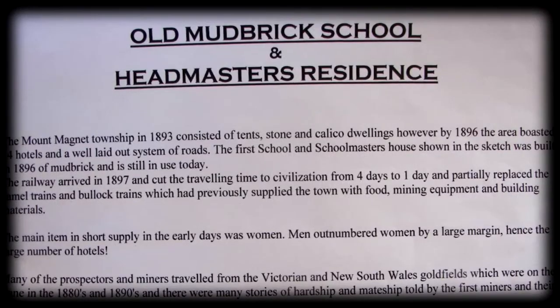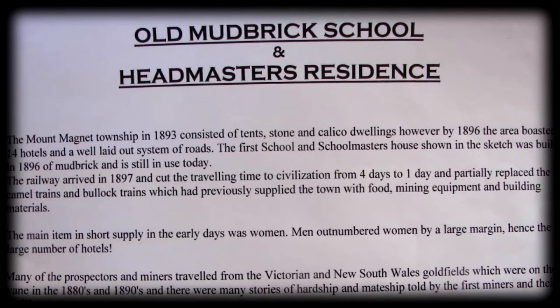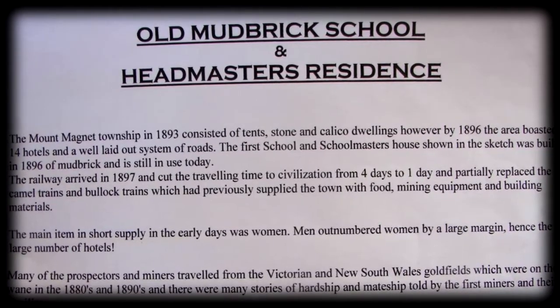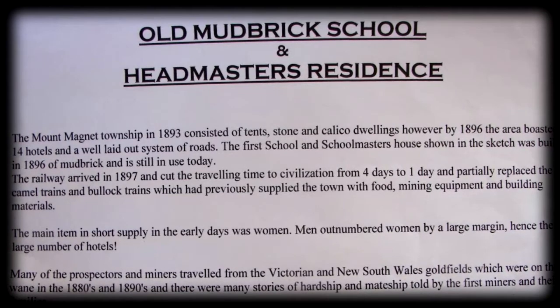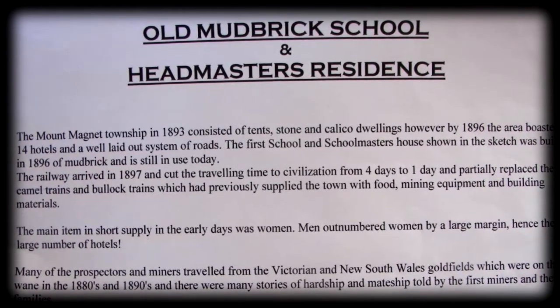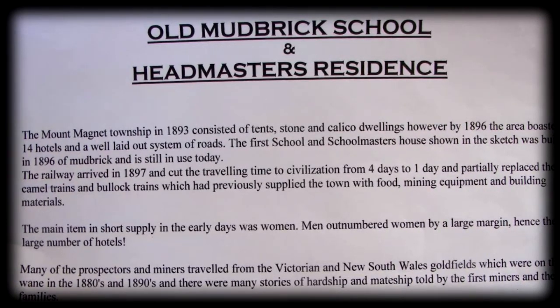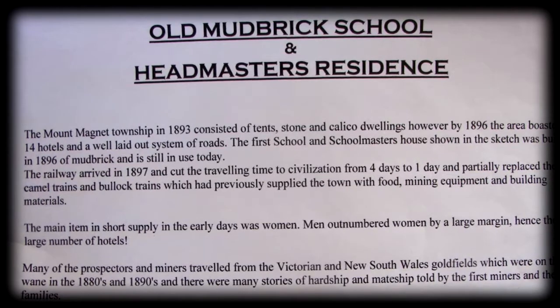The Northern Railway arrived in 1897, cutting traveling time from 4 days to 1 day, and replaced the camel trains and bullock trains that had once supplied the town with food and mining equipment. The only thing short were women.